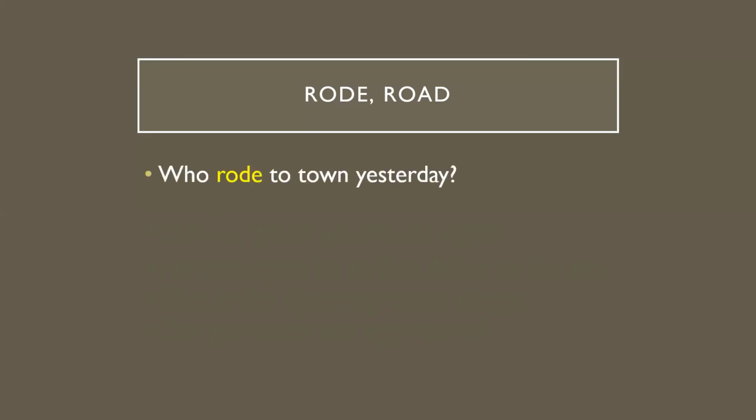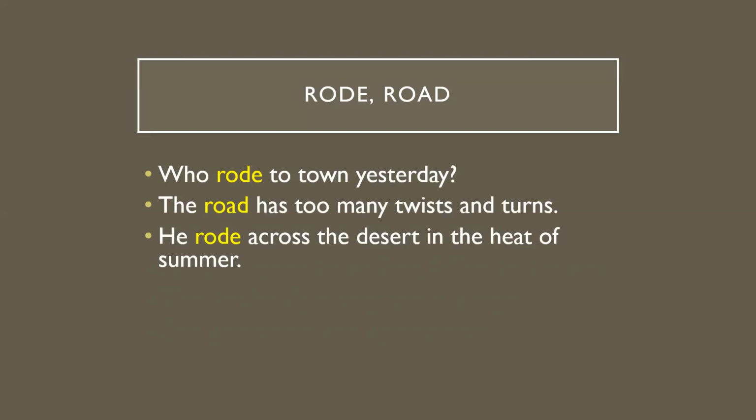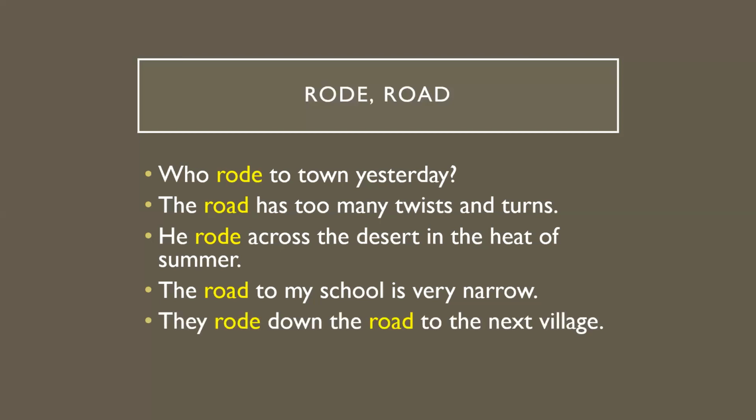Who rode to town yesterday? The road has too many twists and turns. He rode across the desert in the heat of summer. The road to my school is very narrow. They rode down the road to the next village. Got it? That's how you use rode and road.